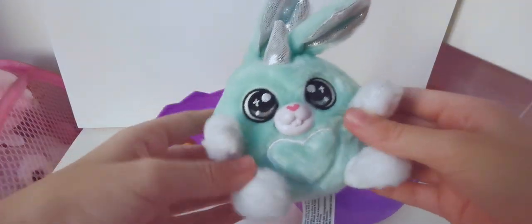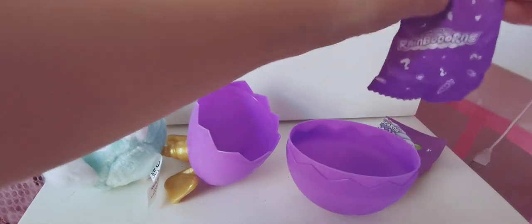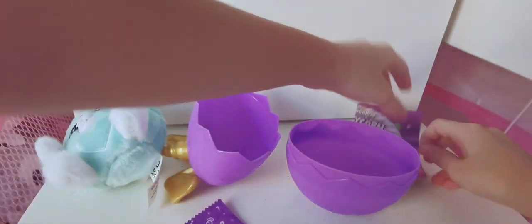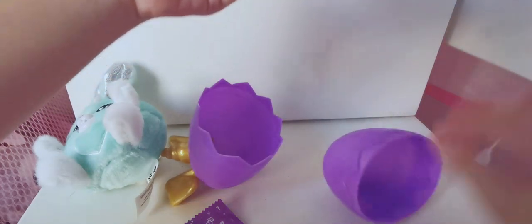Oh my god! This is so cute! It has wings, it's like a Hatchimal. Oh my god! It has something else! What is this? Who did we get? We got Coral! Oh my god. Oh my god.